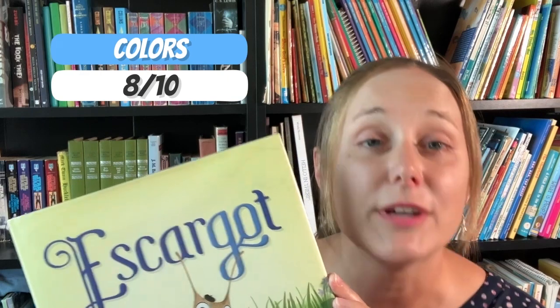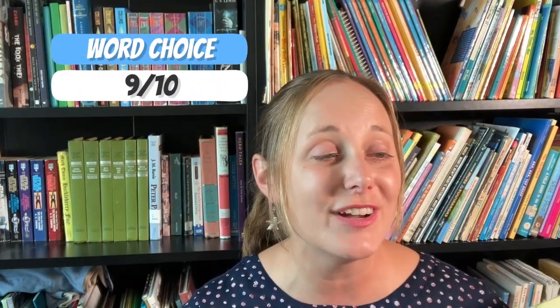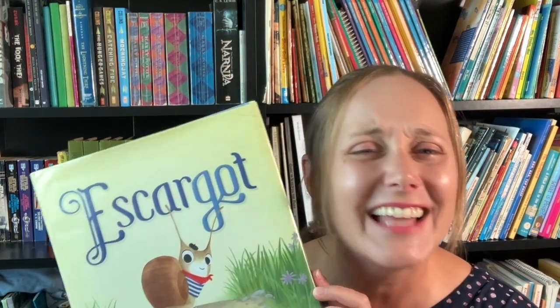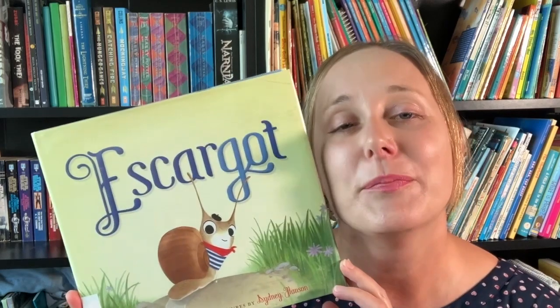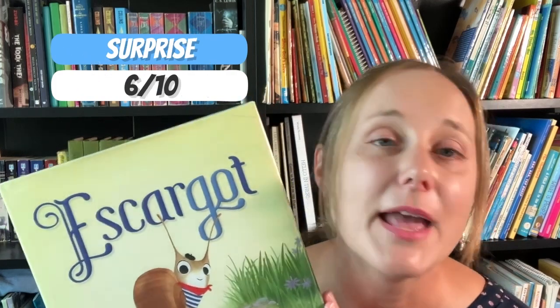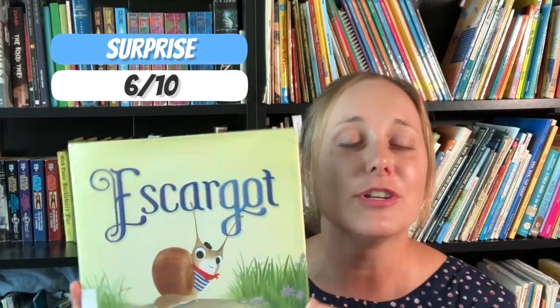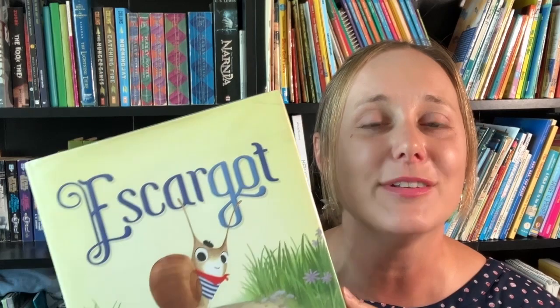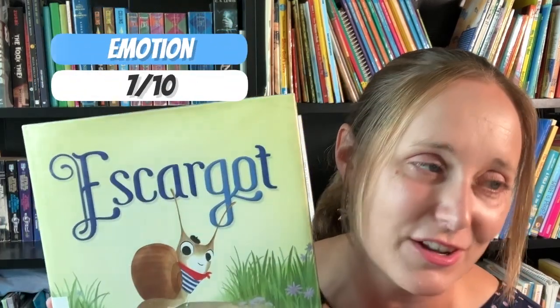As for word choice, this book has a lot of fun words in it. Some French words like c'est la vie, magnifique, and so I gave the word choice a 9 out of 10. Next, for surprise. There's not a lot of surprise in this book. It's more about the personality. I gave that a 6 out of 10. Next, for emotion, he is very cute. He will grab your heart a little bit, but not all the way. I would say a 7 out of 10 for Escargot.